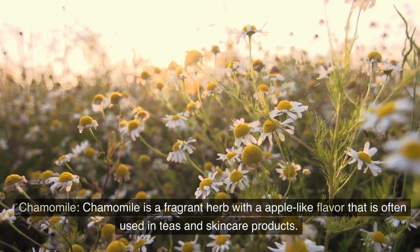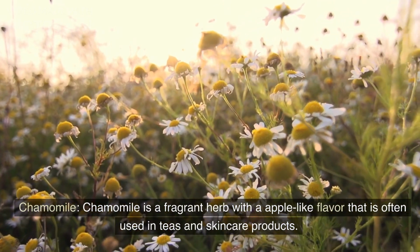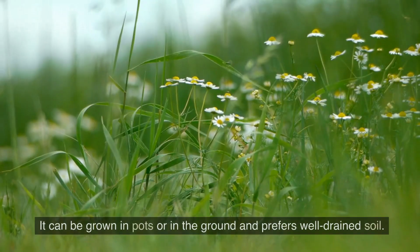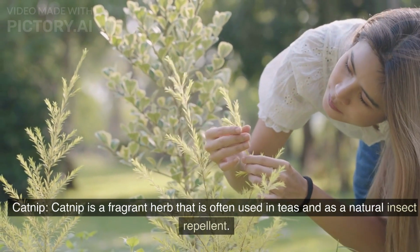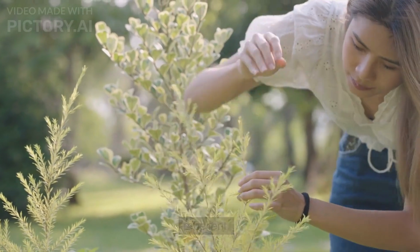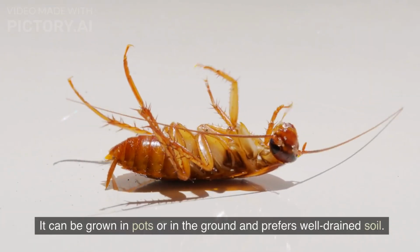Chamomile. Chamomile is a fragrant herb with an apple-like flavor that is often used in teas and skincare products. It can be grown in pots or in the ground and prefers well-drained soil. Catnip. Catnip is a fragrant herb that is often used in teas and as a natural insect repellent. It can be grown in pots or in the ground and prefers well-drained soil.